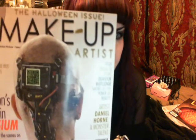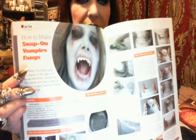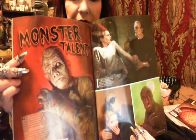Now, one that's a little bit more obscure but really brilliant is the Halloween issue of Makeup Artist. You see it has like a cyborg kind of a thing on the cover. This is full of some incredible, beautiful makeups. There's an article in here on how to make snap-on vampire fangs. Really good article. Really nice fangs too. Let's see. An article on the Universal Monsters and that makeup.